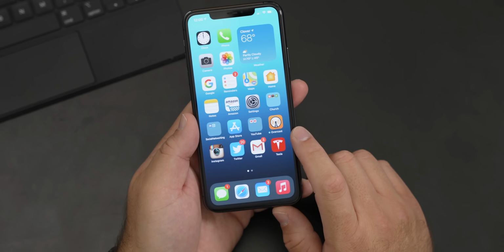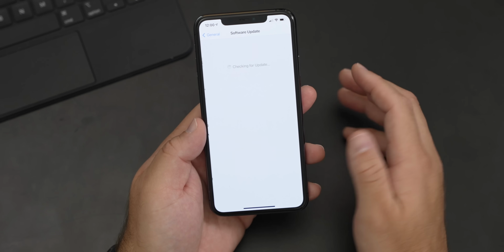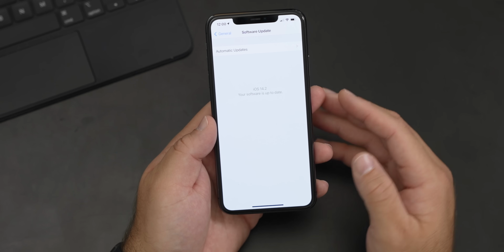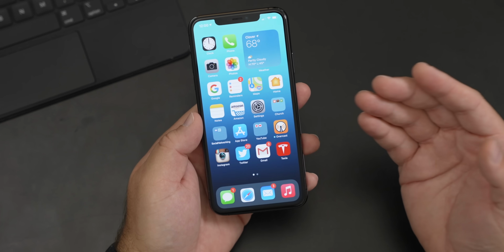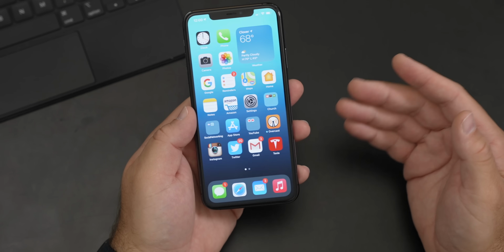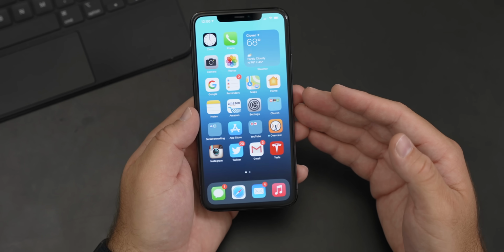We'll have it on our phones. We'll be able to install it just going to Settings, General, and Software Update. It will be there. You can install it, and then it would work just like any other update. But right now, there is no way to install it with a profile or anything like that. You'll just have to wait if you're not a developer, and that's not necessarily a bad thing.